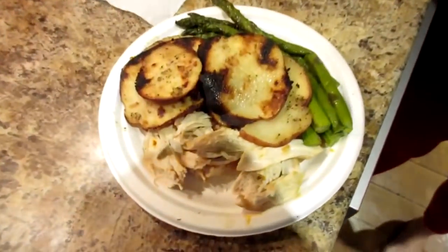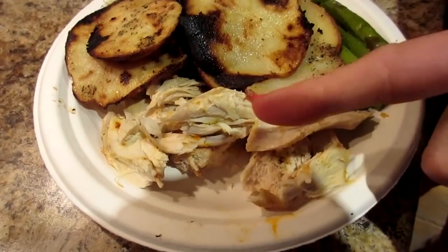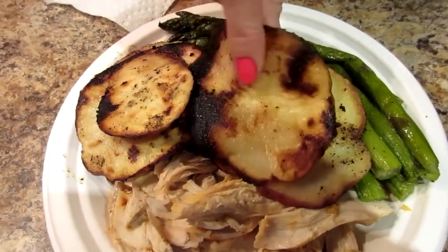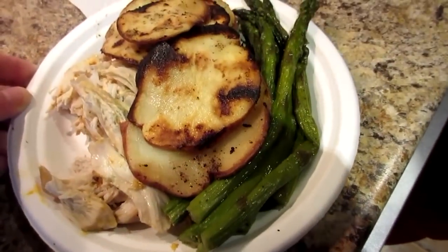Les amigos, it's dinner time. Wanna unveil it? This is my favorite meal of the day, I'll have to say. Mine too. Let's show them. Whoa. 3 ounces of chicken breast, 30 grams of grilled red sliced potatoes, and about half a cup of grilled asparagus. So that's dinner. And it's great.